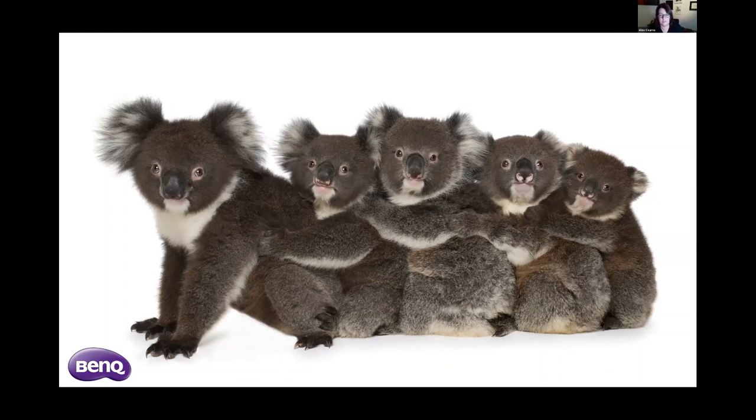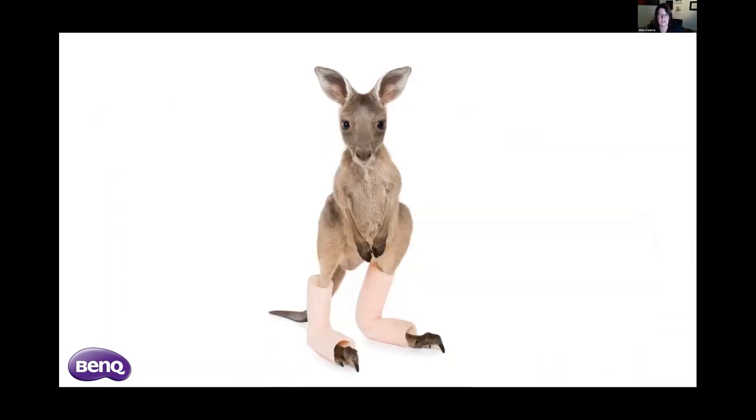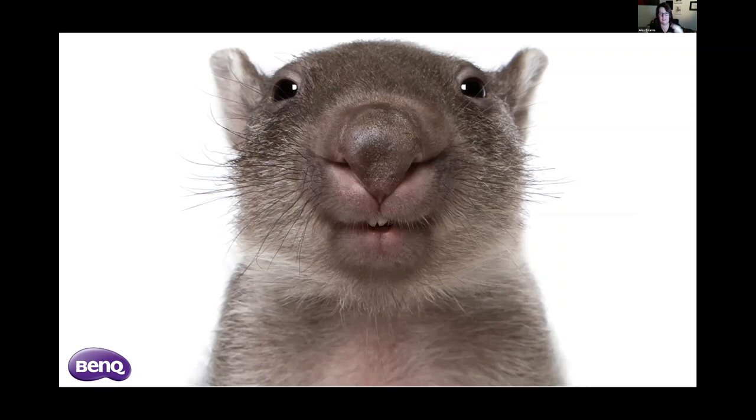Kangaroo joeys. Joey with little splints on his legs. Wombats. Crazy. This little guy was the size of a football.